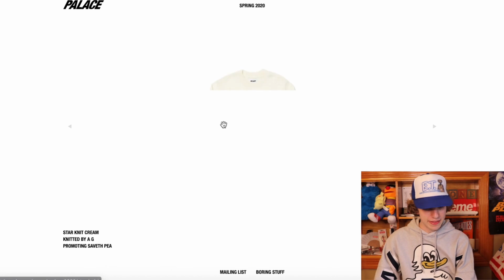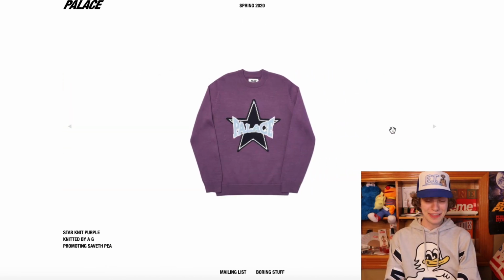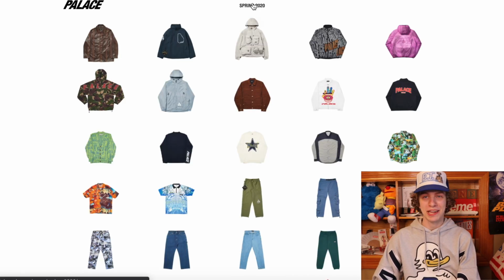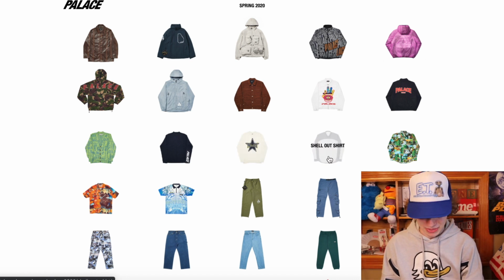We got the star knit. This was another one I saw some love for. I will say this is pretty clean. I do hate the fact it looks like a Dallas Cowboys merch item, like screw the Cowboys, how about them boys? I'm not a Cowboys fan at all, so that's why it's a pass for me.